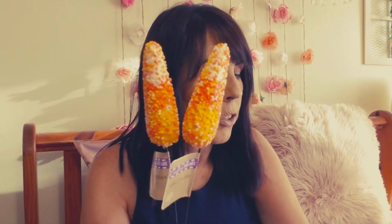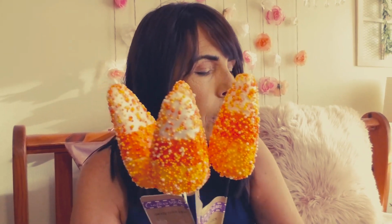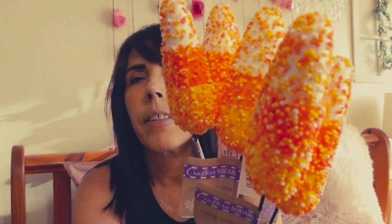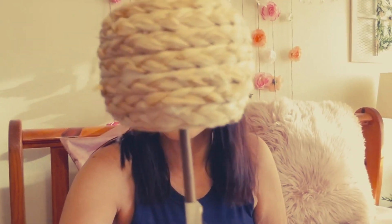And I got a bunch of these. 1, 2, 3, 4, 5, 6 for doing DIYs. Aren't these adorable? I love these little candy corn picks. They're pretty big too. So I picked those up, and then I grabbed a bunch of these.